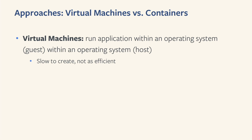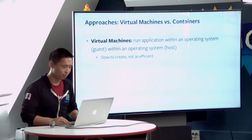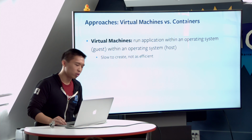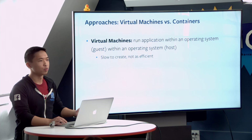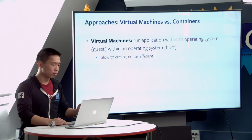Two typical ways that companies have approached this problem is to use virtual machines and containers. So for virtual machines, the way to think about it is you have your application. It's running on top of an operating system. And that operating system is running on top of another operating system. So if you ever use dual boot on your Mac, you're running Windows inside a Mac, that's a very similar idea. There's some issues with this. It's usually slower to create a virtual machine. And there's also an efficiency cost in terms of CPU.